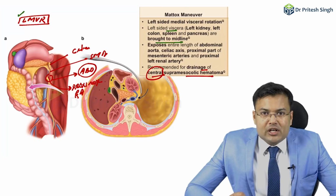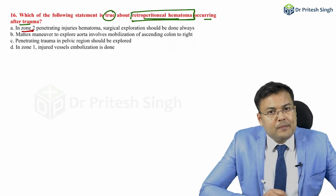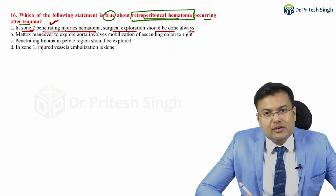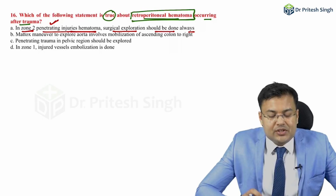Now let's discuss the options. Zone 2 means lateral hematoma, penetrating injuries hematoma. Surgical exploration should be done always. Yes, if there is penetrating injury, we have to go for surgical exploration. Otherwise, it is generally managed by angioembolization.